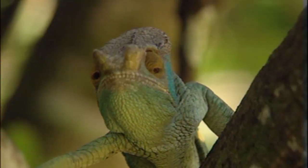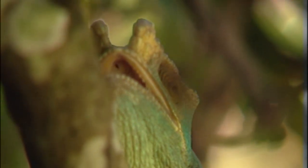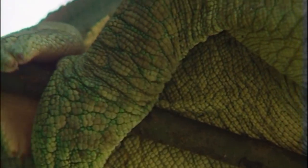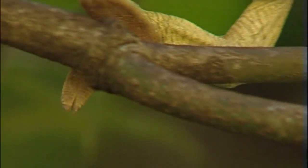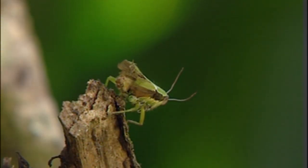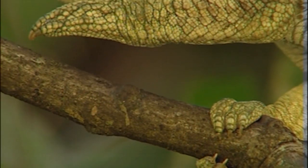Once a chameleon identifies its target, it creeps closer, ever closer, almost in a single fluid motion. Little wonder their Greek name means crawling lion. The chameleon's divided toes, much like hands in mittens, help it inch its way through the branches. Once they've locked onto their prey, these remarkable reptiles seldom miss.